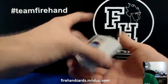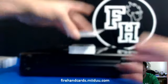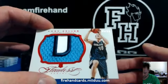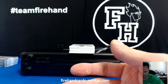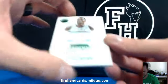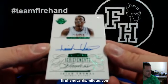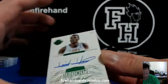Pushes the top, and it goes this way. Oh, this way. All right, we got Cody Zeller, 5 out of 15, jumbo patch rookie. Look at this rookie. Nope, I had him wrong. They go this way. Number two of 5, Isaiah Thomas, all-star achievements.